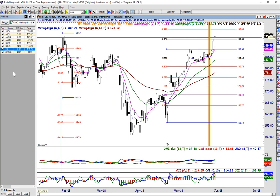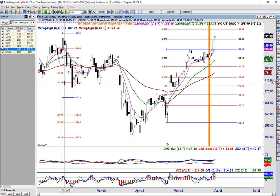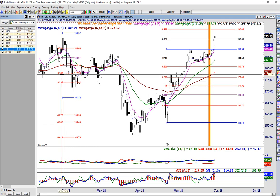Facebook, once again, strong move to the upside. I love it. I like what it's doing right now. It's a little far away to say let's jump in today.